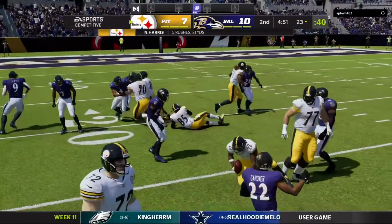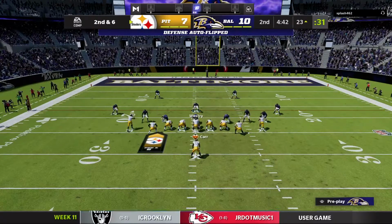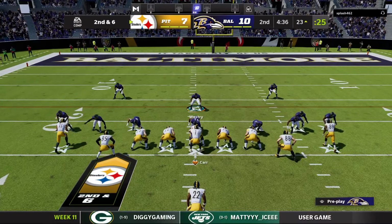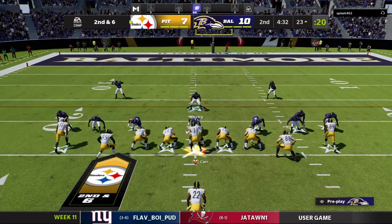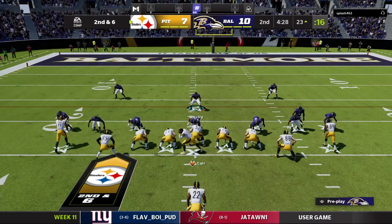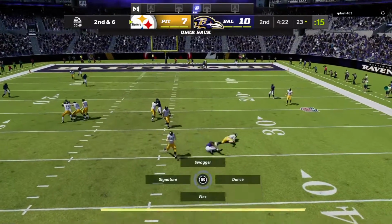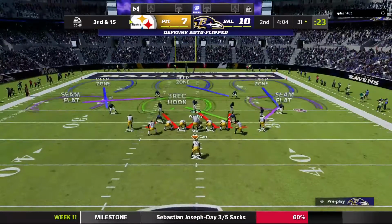And he'll be dropped at the 23 after a pickup of about 4. The run got 4. Now they deal with a 2nd and 6. Now Carr. Under pressure, and he'll go down. Sacked back at the 31.